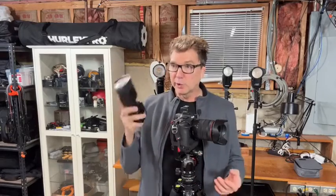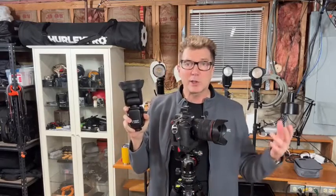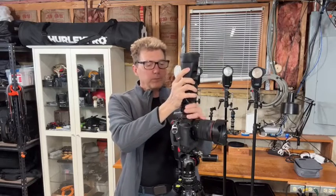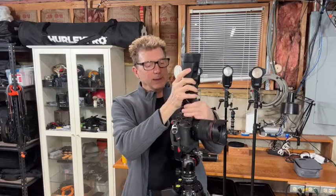In fact, all of our second shooters now have a set of Westcotts, especially folks that shoot Nikon. So they work great, right? The only thing is, let me get back to Canon, is it has its own set of quirks. Meaning, TTL is different on the R3 than it is on the R5.